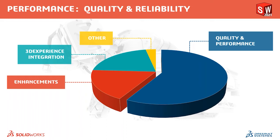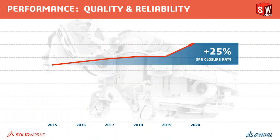You can see the different sections of that graph. The way they measure performance and reliability is by something called SPRs. When somebody creates a ticket, a case with CAD Micro, because SolidWorks is experiencing some erratic behavior, we create what we call a service request. When we identify that there is an issue with the software, that service request gets expanded into what is called a software performance report, an SPR.